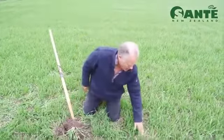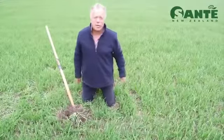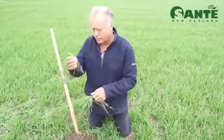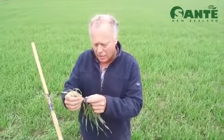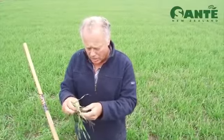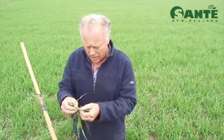But if we don't protect or do some cultivation, we can have some competition with the leaf, so we're not just getting straight leaf. So the seeds have the roots going down, the shoots coming up, and you can still see the remainder of what was the seed we planted a month ago, just there.